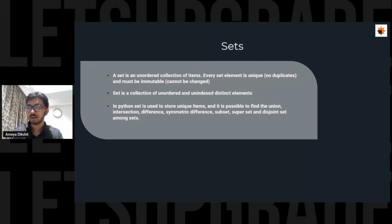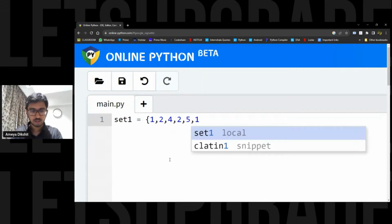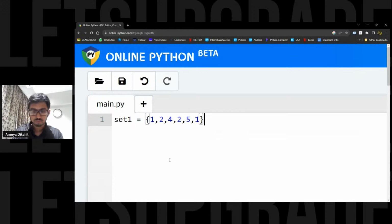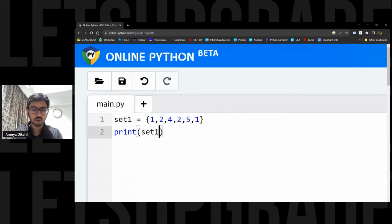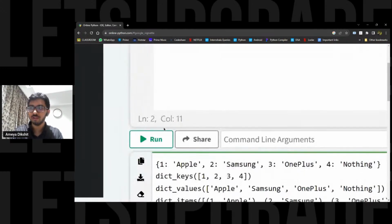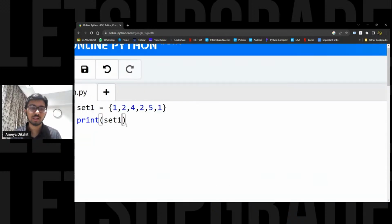Here I will write set1 equal to brackets, and here I will add, let's say 1 2 4 5 and 1. So what has happened over here is I have added some values which are repeated again, but when I print the output by set1, let's see what happens over here. Only 1 2 4 5 we are getting as output.